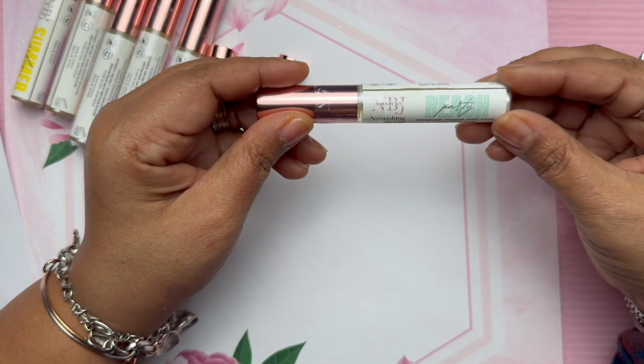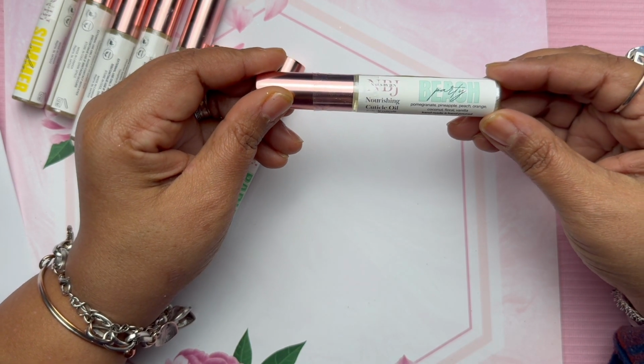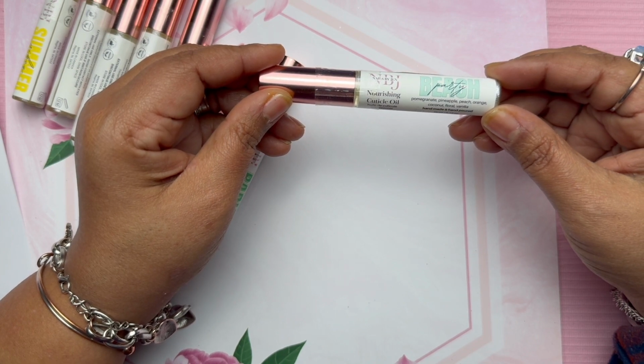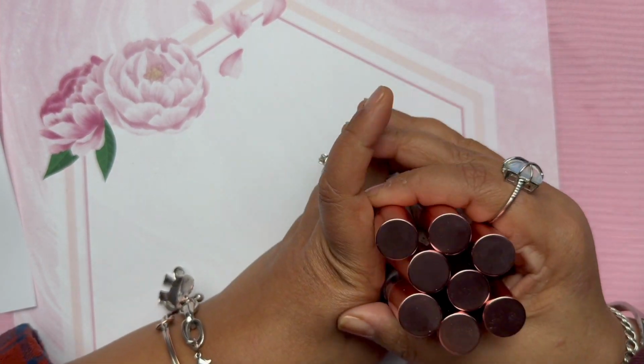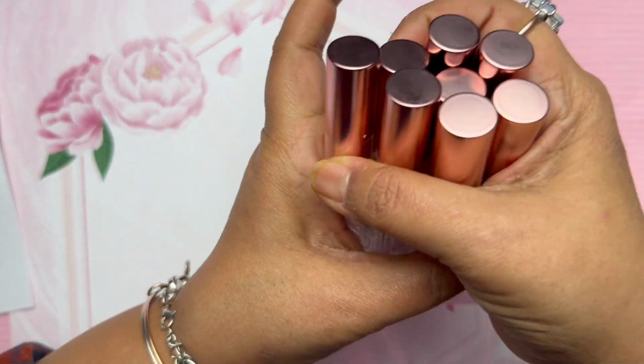And then the last one is Beach Party, and it's made with pomegranate, pineapple, peach, orange, coconut, floral, and vanilla. So I'm super excited to add this to my collection. I am obsessed with her cuticle oils. Obsessed.